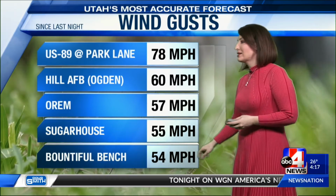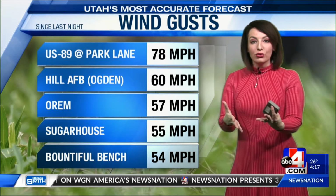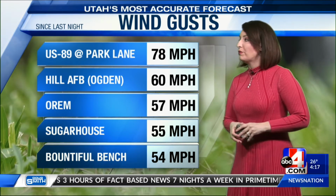Look at these wind gusts. Whew, not playing around at Park Lane. That's usually the case when we get those easterly winds, enhanced canyon winds with a 78-mile-per-hour wind gust. Look at those numbers, clocking big numbers, 54 miles per hour on the Bountiful Bench, Orem. They did extend that wind advisory to Utah County, so you know it was windy down there as well.